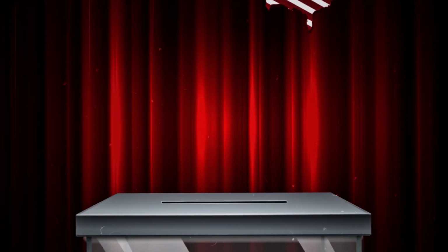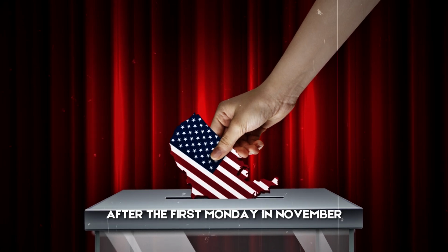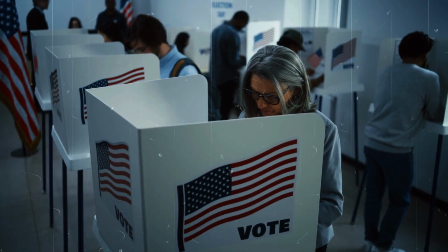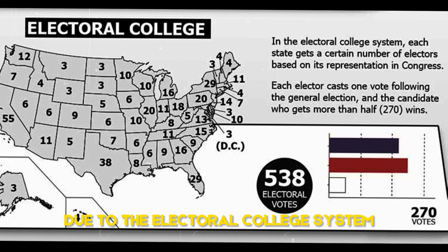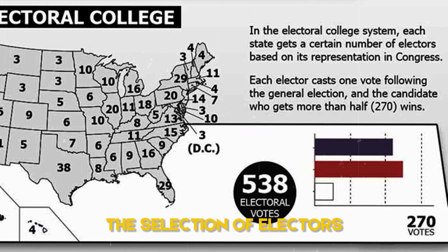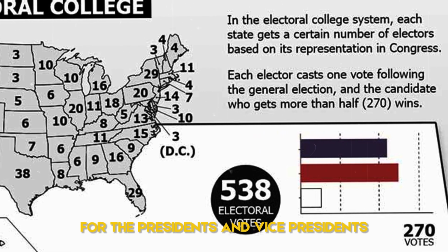Number 1. Election Day and results. The US presidential election is held every 4 years on the first Tuesday after the first Monday in November. On this day, American citizens cast their votes for their preferred candidates. However, due to the Electoral College system, the popular vote in each state determines the selection of electors who will cast their votes for the president and vice president.